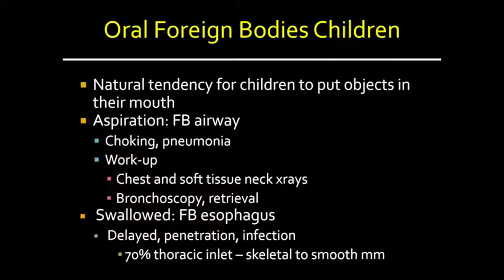If the foreign body is swallowed, it will frequently get impacted in the esophagus. Most of these impactions will be at the thoracic inlet, and if they are not detected early, they will result in a delayed presentation due to penetration and infection.